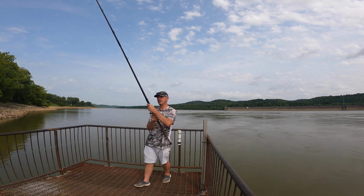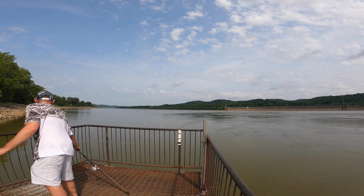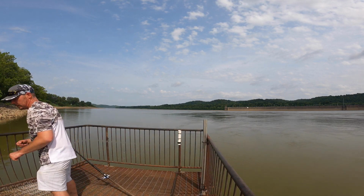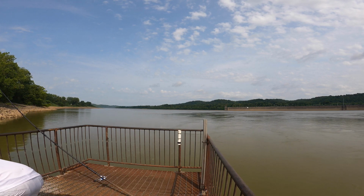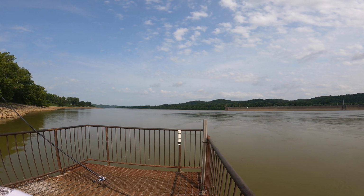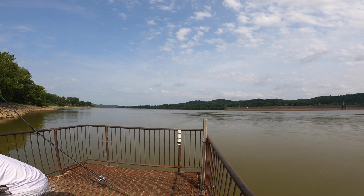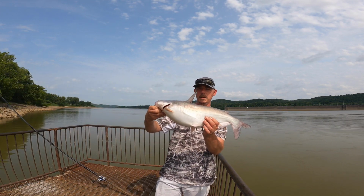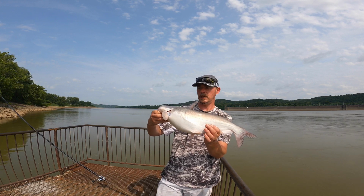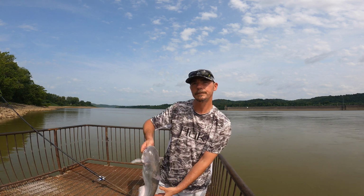Fish to keep and eat right there. Be all right. It's a little guy. We're gonna keep him. We're gonna try to get another one, and if I don't get another one like this, I'm gonna let him go.